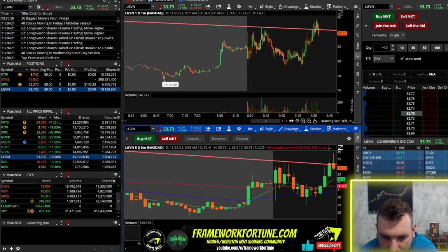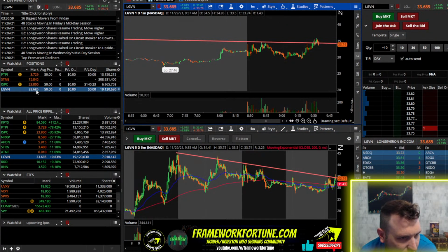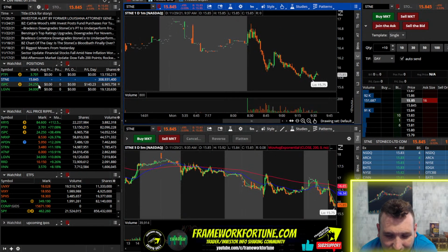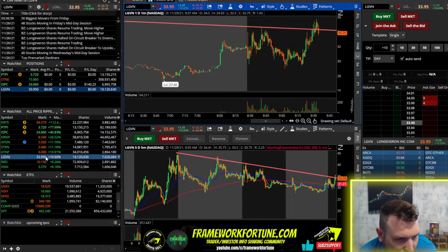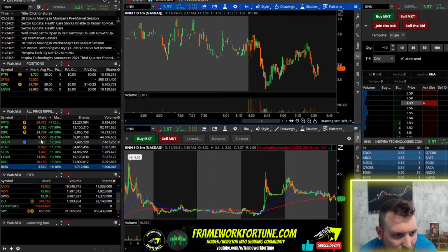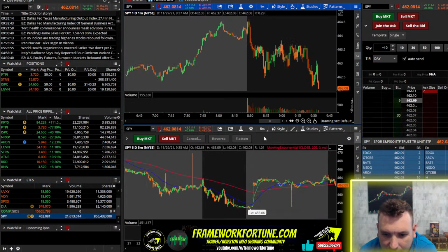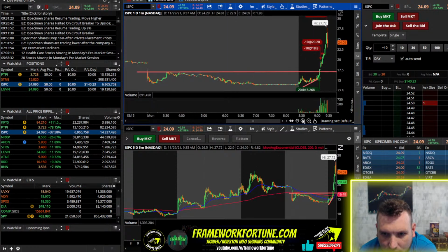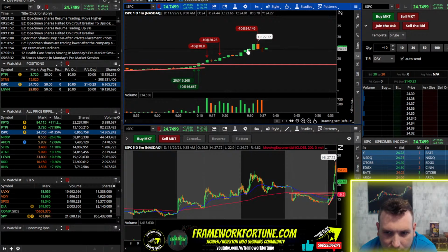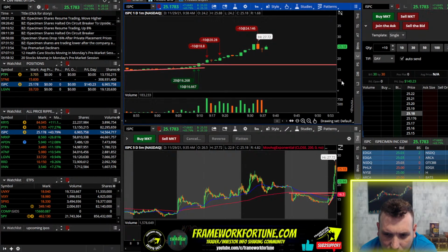LGVN trying to come up and test that downtrend. Break 35, that could move. TPI still nothing on that one. Let's see if we got anything else moving. Nothing. I don't see anything else going on. So we're just going to stay on ICE SPC. Yeah, SPY still dropping. So I'm going to give this thing some time. Looks like it's trying to hold some support at like 24, but I don't want to touch it yet.